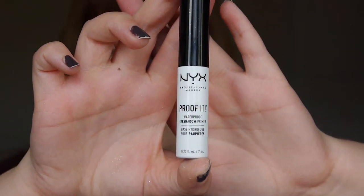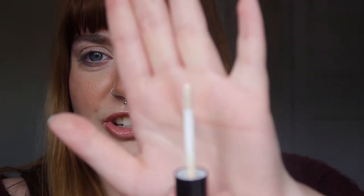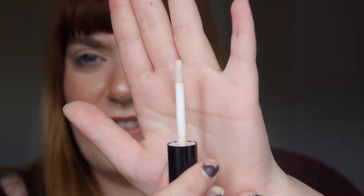Obviously I've done pretty much my whole face apart from around my eyes. So first off, I'm going to take my NYX Proof It eyeshadow primer. This is just the colourless one. I find that although they say it's colourless, there is a slight hint of a peachy kind of colour. I'm just going to show you. That's how it comes out on the eye, basically. So I'm just going to start with this eye, put the primer on, and then we'll get slapping some eyeshadow on, I guess.